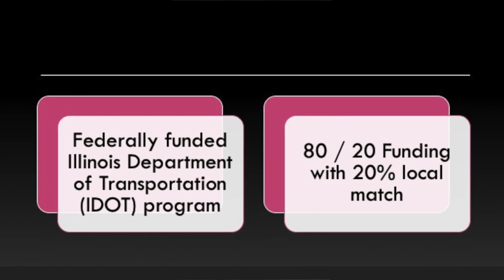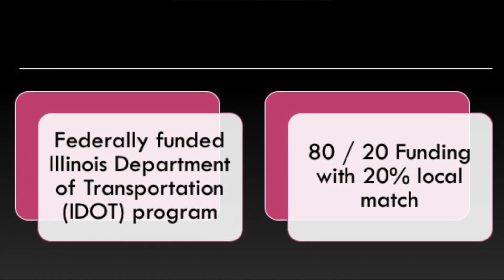So when you think about the funding and where this funding comes from, again, it's federal dollars. And for this grant, it was an 80-20 match. In our case, we won a $2 million grant. So we have a $400,000 minimum match.